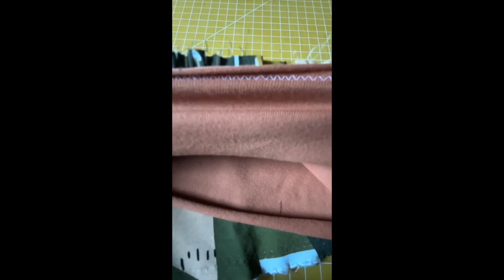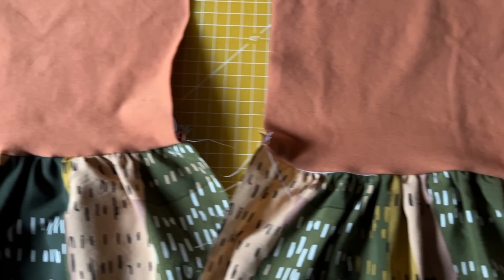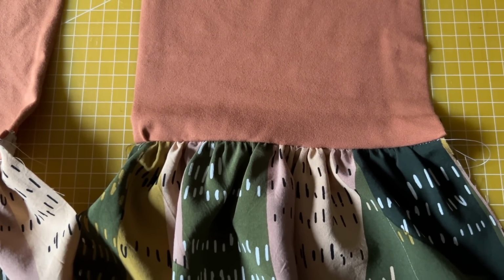This is option one, where I've stretched the jersey as much as possible and not used any elastic, just zigzagged it straight on. And this is the result that I'm getting, which is pretty wavy. So, no elastic, jersey only, stretchy elastic, clear elastic. Ignore that pinch, that's my bad sewing.